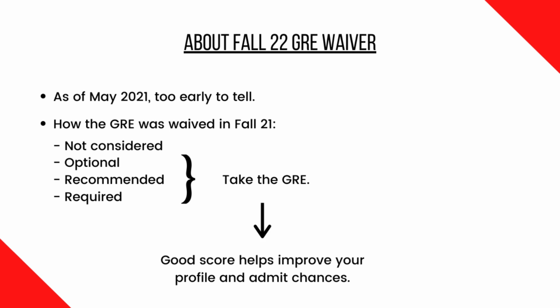The reason why is, if you have a lot of time before the fall 22 deadlines and you have the time on your hands to be able to study for the GRE and get a good score, then taking the GRE and getting a good score is actually going to help you improve your profile and improve your chances of getting an admit into college. So if you have the time before the deadline to study well for the GRE and get a good score, then I highly recommend that you do it regardless of what happens in fall 22.